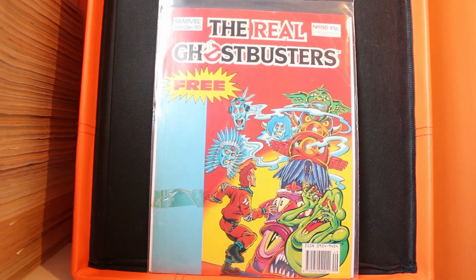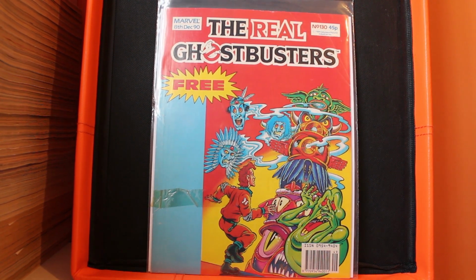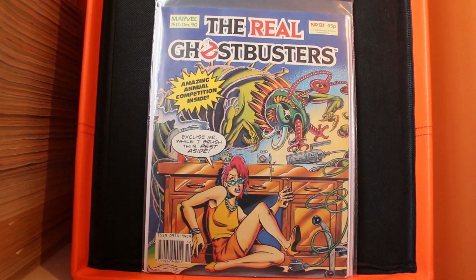130 came with a cover gift, but without having my spreadsheet to hand. Yeah, I've got a spreadsheet. It's a Chewy bar. There we go. I was going to say, I can't remember what the gift actually is. Again, I've never seen 130 with the Chewy bar attached. I don't know what Chewy bar it is, whether it's a real Ghostbusters one or a Slimer one or something else. So that's a gap in the collection as far as I'm concerned.